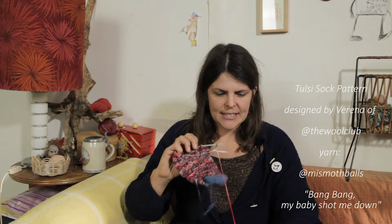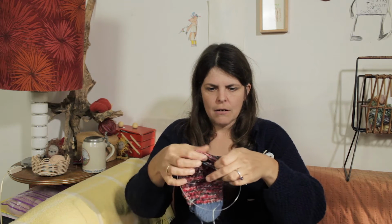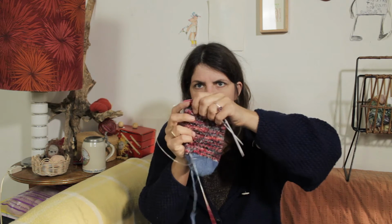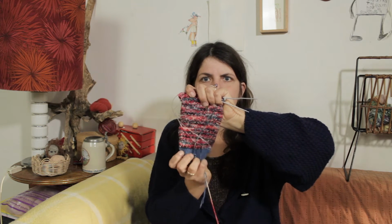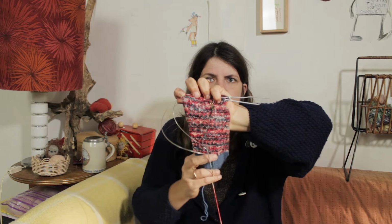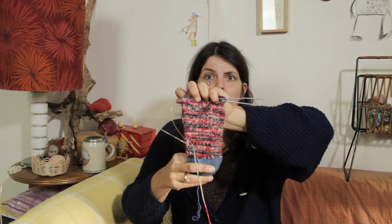And so yeah, I started knitting these socks. I haven't finished them. So Socktober didn't work for me. Only got half a sock. But I'm now increasing on needle 2. And this is making the heel, and I've honestly never done it, but I really enjoy her pattern, and I really love this Bang Bang My Baby Shut Me Down colorway by Miss Mothballs.